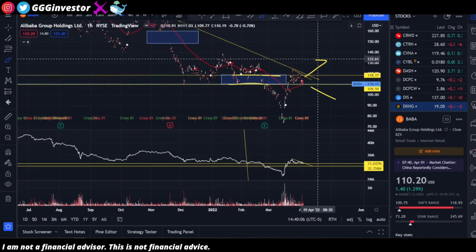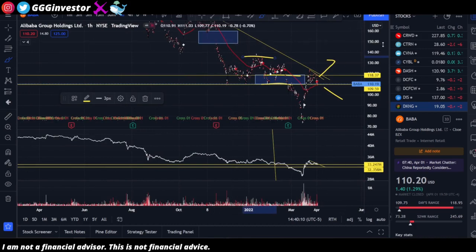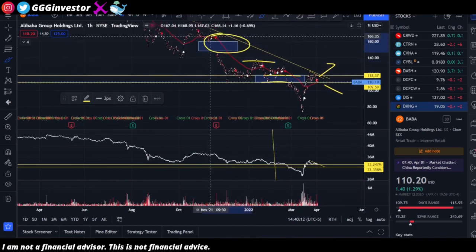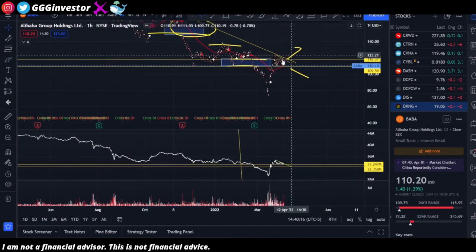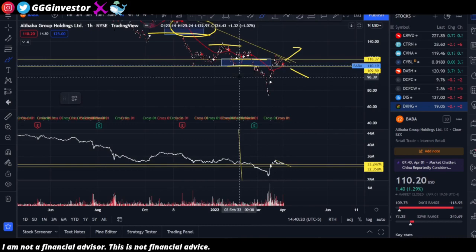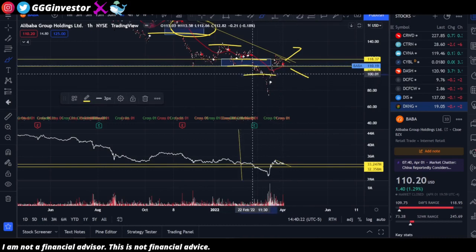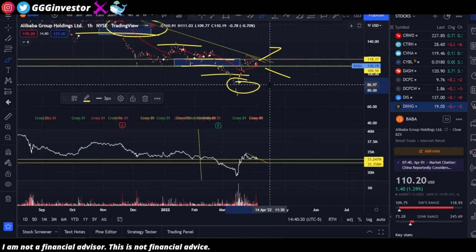If we do end up breaking the 118, I do expect us to run to about 140, possibly even move up to the gap, which is up here around the $150 level. So definitely look out for these levels, and again definitely watch the 110, because if we end up breaking, we'll probably end up coming down to about $95 or $100, and then possibly even fill this gap down below. So that's going to be what I'm watching. I'm also just going to be following the flow through the Unusual Whales platform to kind of confirm these moves before I enter a position.